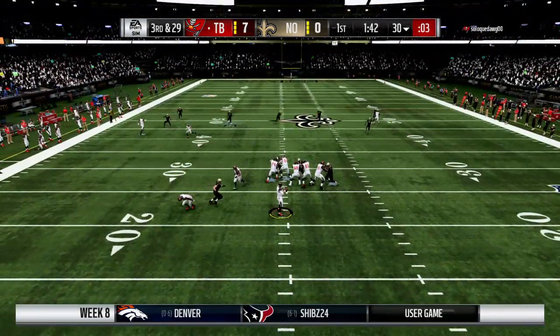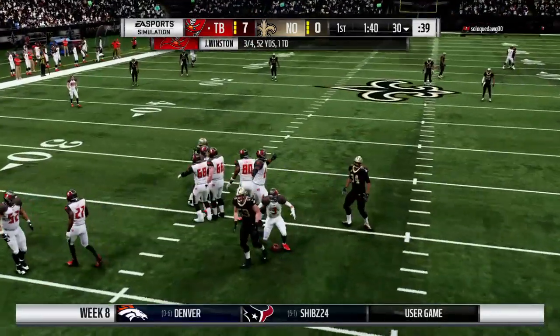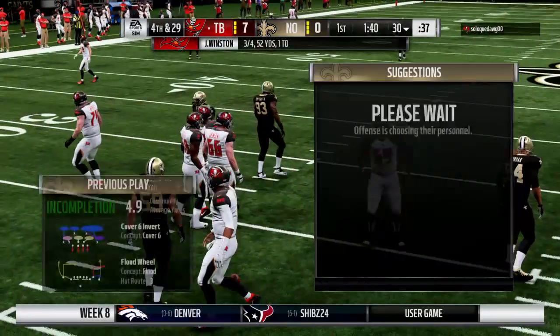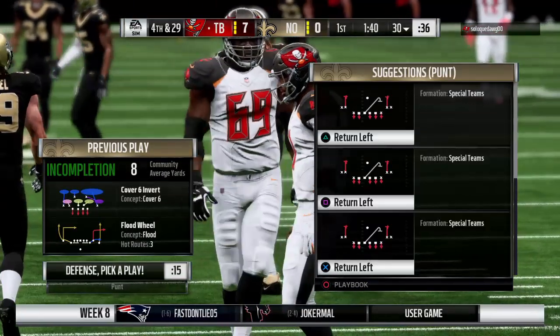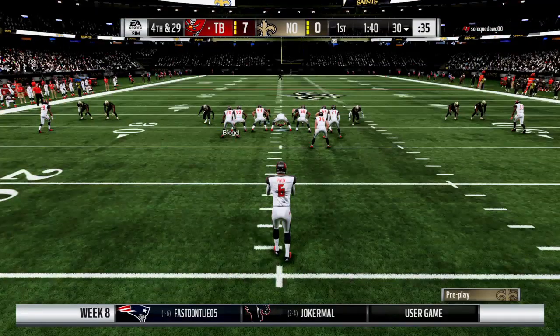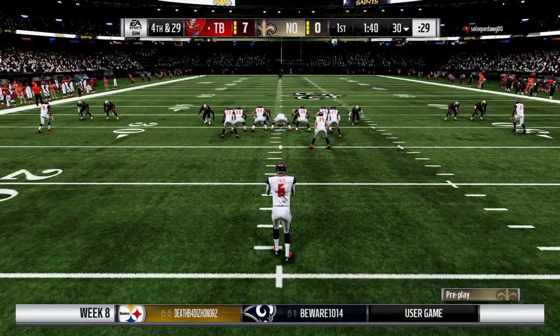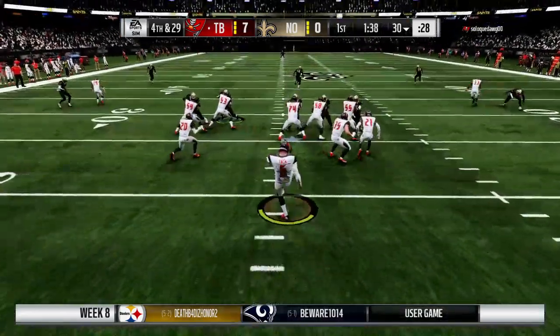Third and long for Winston. And that is incomplete. Not only was the call spot on, how about the execution of that defense right there? The zone was absolutely locked up tight. He was trying to force it in there on 3rd down. But if there's a time to force it, he felt like he needed to make a play, right? Yeah, exactly right. 3rd down, you got to try and find something. There's nothing available there for him.